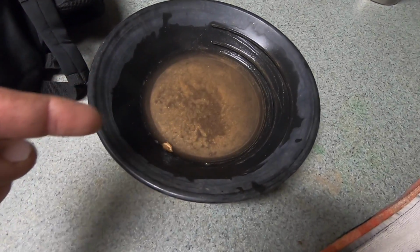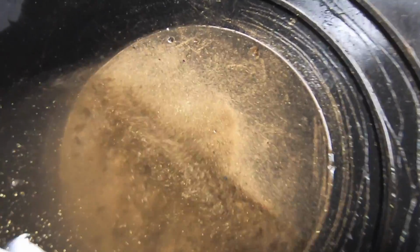I put this in here with soap, and it swirls around. It floats so easy on the surface tension, like gold does. But that is all gold dust and gold flakes. So that was somebody's stash. That's all the lights that you see swirling around in there. I've never seen so much gold in my pan. It is stuck in all the little scratch marks that I make.